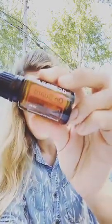Now, if you want to support their immune system all the time, I would recommend making a 10 milliliter roller bottle, maybe 10 drops, and fill the rest with fractionated coconut oil and see how that feels on their skin, and just apply it day and night. You can diffuse it as well for their immune support, seasonal support, anything like that. So that just leads us directly into the immune side of it. So immune support, this is your best friend.